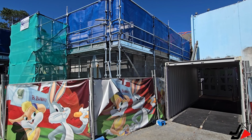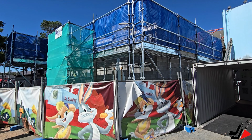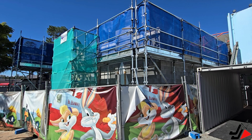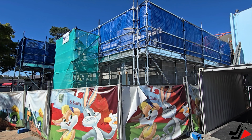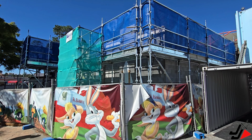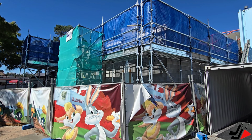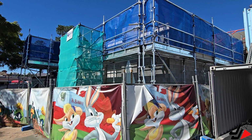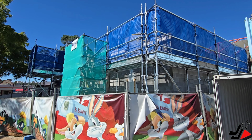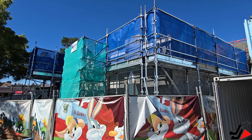So the way this is all progressing, I would have to say this would definitely be open for the September-October school holidays. And just in terms of how much it's progressed and the timelines, it's possibly going to be ready for then. Look, if not, definitely will be open for December without a doubt, but I reckon we could possibly see it open for the September-October holidays.